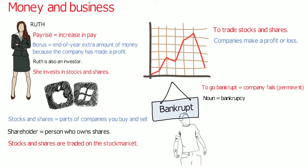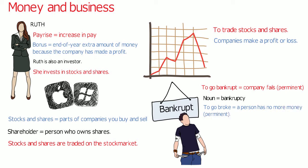What is this term for a person? Right, to go broke. To go broke means that an individual has no more money. Another way to say this is to say that they have run out of money. To go broke means that you have permanently run out of money. For example, Steve went broke when his business went bankrupt.